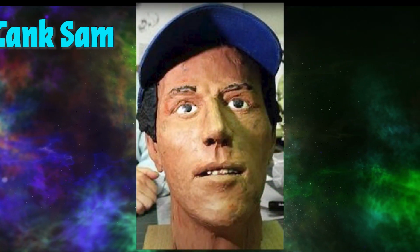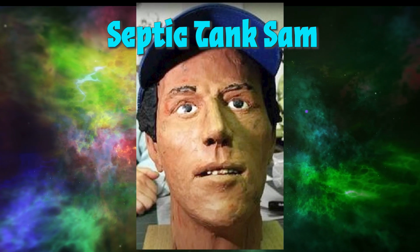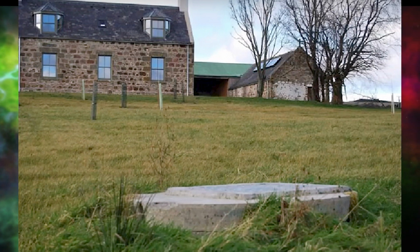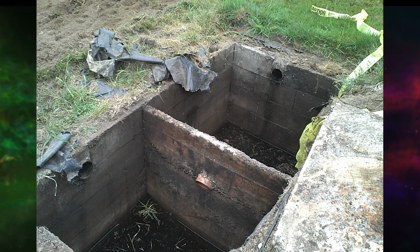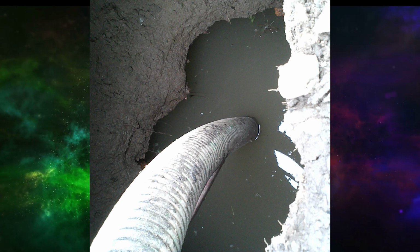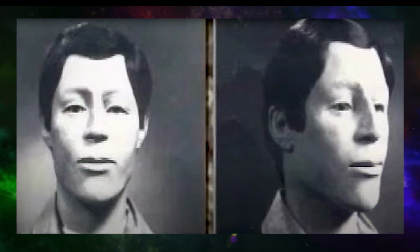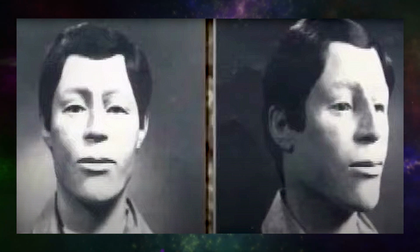Victim number 2, Septic Tank Sam, Alberta, Canada. On April 13, 1977, a local farmer searching an abandoned septic tank to retrieve a pump discovered the victim's decomposing remains. The victim had been rolled up in a yellow bed sheet, tied with nylon rope, and thrown headfirst into the septic tank. An autopsy revealed that he had been shot several times, burned with a blowtorch and cigarettes, beaten and sexually mutilated. His body was then covered in limestone.